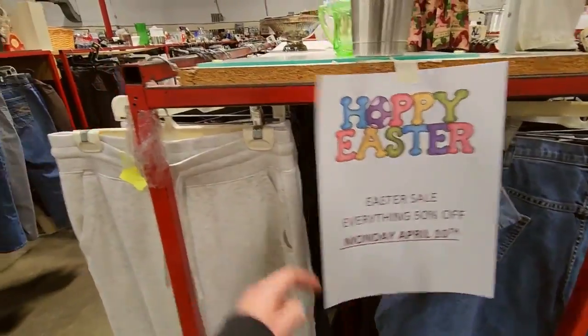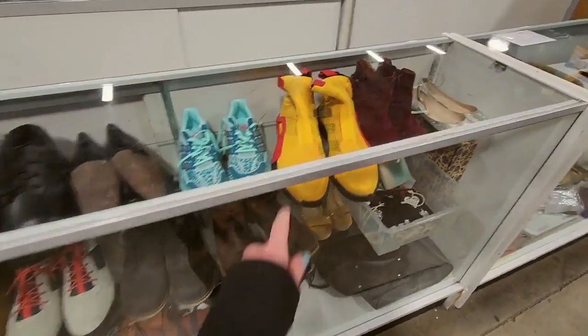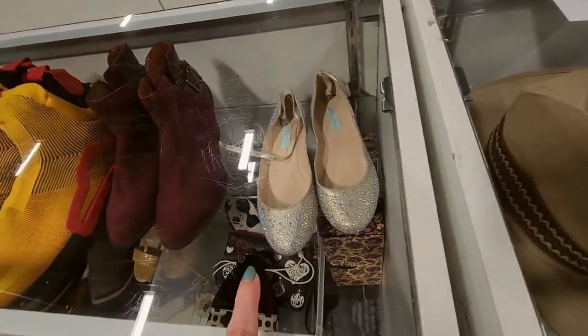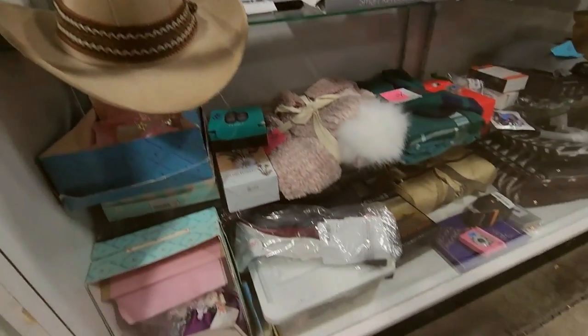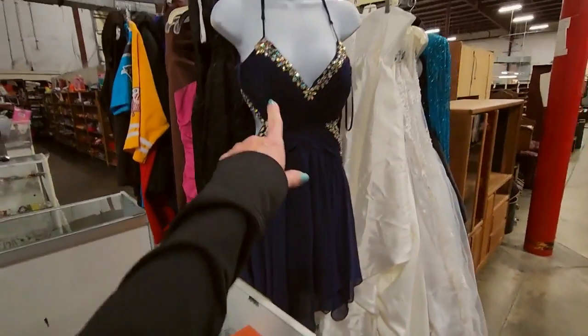Now on Monday, everything's going to be half off. You do not want to be there on the holidays because it is so crowded. It's not worth it. Yellow shoes. Yeah, I don't go there on holidays. Those are sparkly shoes. So we can get a cowboy hat. It's better just to go on a regular day. It's not worth it to me to try to save a buck or two.